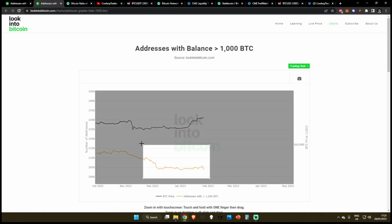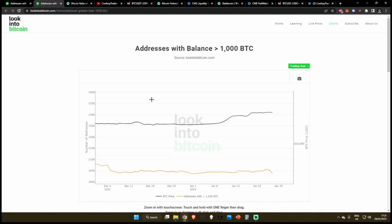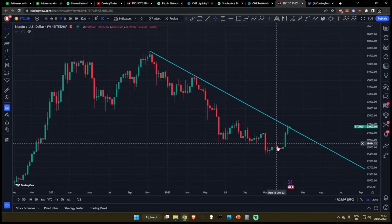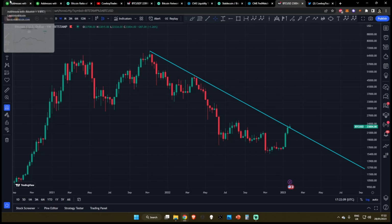And with this, when we zoom in to how the institutions are doing, how the smart money's doing, you can see how they're navigating this market. There were previous lows at 2,040 addresses, but as you can see, in the past day, the addresses have actually broken down into new lows at 2,038 addresses with more than 1,000 Bitcoin, indicative that once again, some of these whales, some of these institutions, and some of these smart monies are exiting the market as the Bitcoin price goes to the upside. That is a telltale sign.